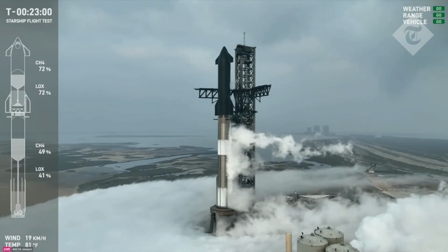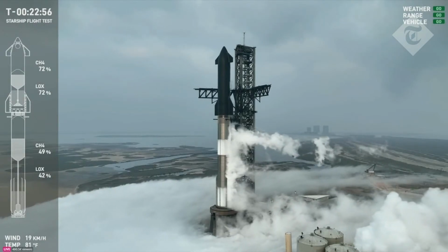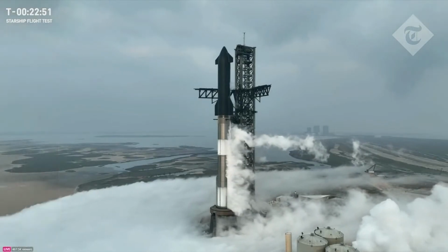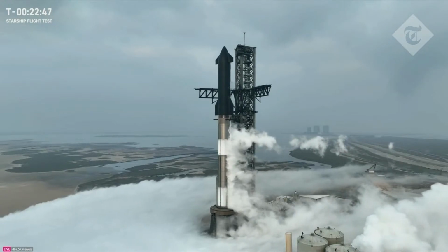Now, our final countdown sequence is going to look very familiar. It's going to be the exact same as it was on flights 2 and 3. So we'll light those engines, and then about 4 seconds later, we will actually see it lift off. But I mean, right now we are just under 23 minutes away from launch.